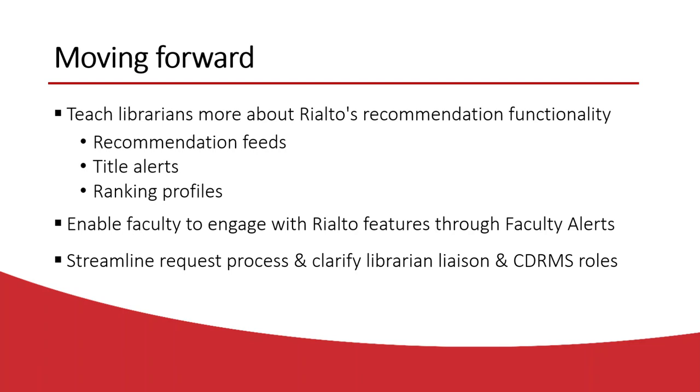The second future goal for Rialto is more immediate. We've already done work to streamline the request process and clarify liaison and CDRMS roles in it. However, there are always improvements to be made. To enhance the streamlining, we're in the process of setting up an internal approval structure that will allow liaisons to send purchase requests to me directly rather than putting them on intervening lists. This will be particularly useful in urgent situations and hopefully allow us to phase out the rush list for something that notifies me of additions more actively.